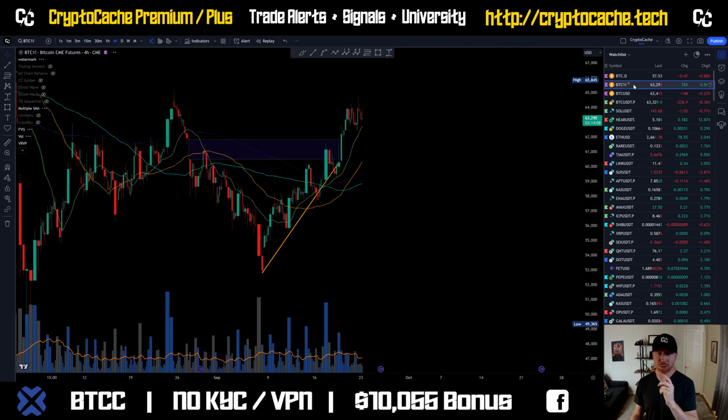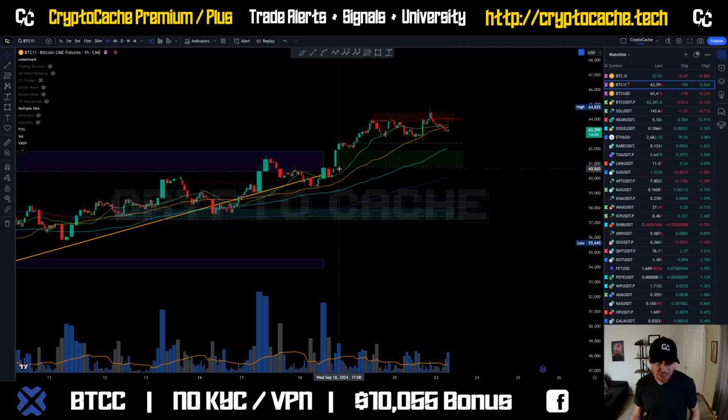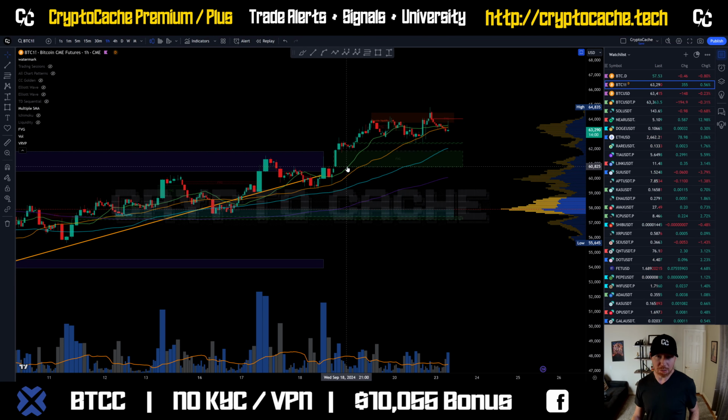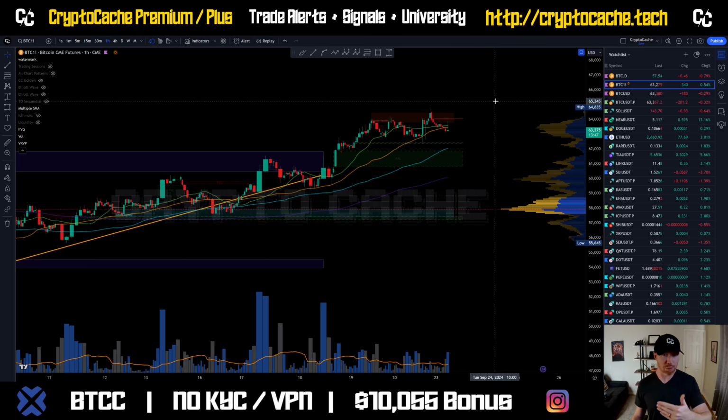Let's quickly check and see if we had any CME gaps over the weekend. And I mean, super tiny one here. There was a fair value gap, of course, between 61K and about 62K as a rough estimate. So just keep in mind that as potential pullback to that 62K range, but 62,000 is a pretty strong support level. So I wouldn't be surprised if that were to be revisited, that would be a solid little area for the price action to continue higher.